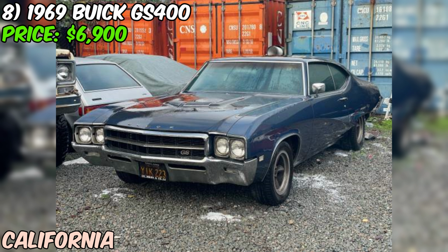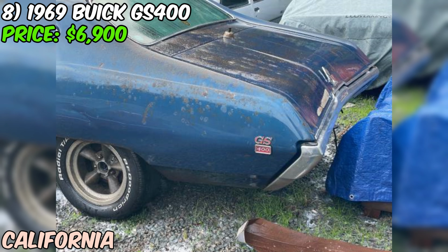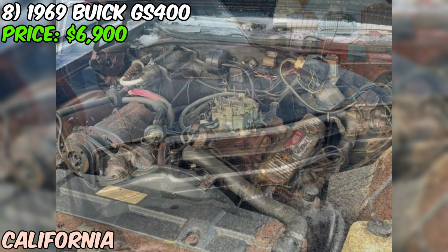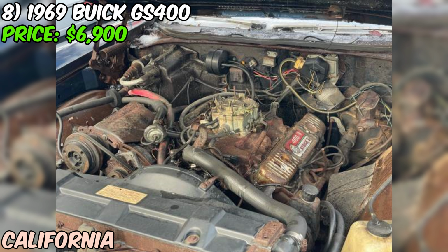And if you're feeling a little grumpy, well, maybe this isn't the car for you. But I'd encourage you to take a deep breath and think about the possibilities. Imagine cruising down the street in this classic Buick, turning heads everywhere you go. With a little bit of elbow grease and some TLC, this car could be a real showstopper.